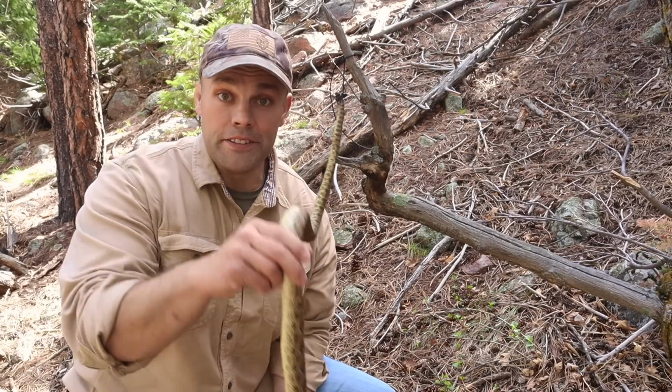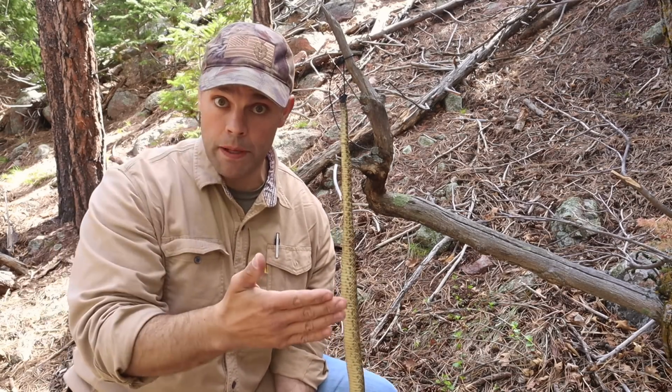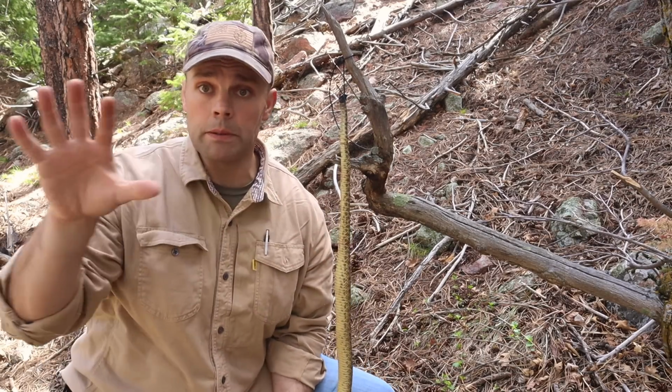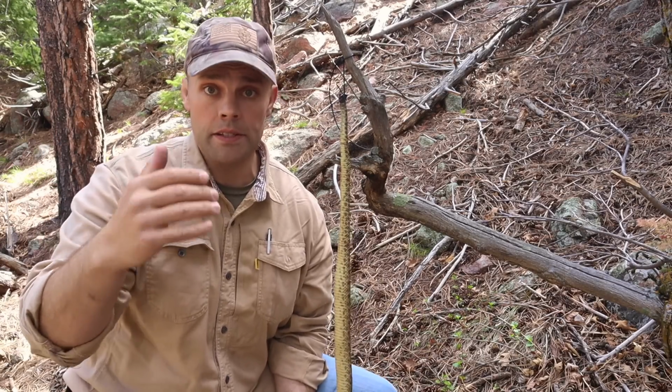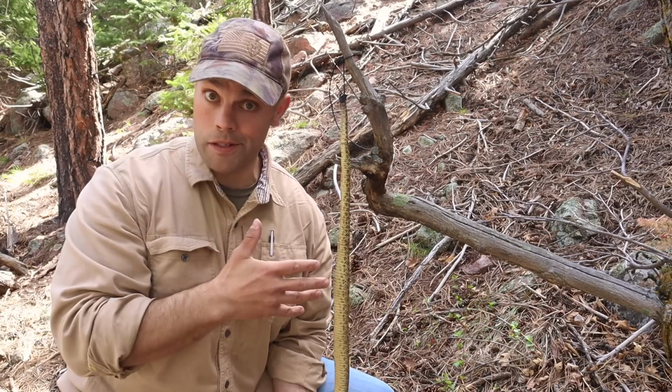Alright guys, disregard my rattlesnake right here. He jumped out at me on the trail and I went ahead and dispatched him. Normally I would let them go, but there are other people out here in this area today and some children. So to keep everybody safe, I took care of this guy, and now he's going to be lunch.